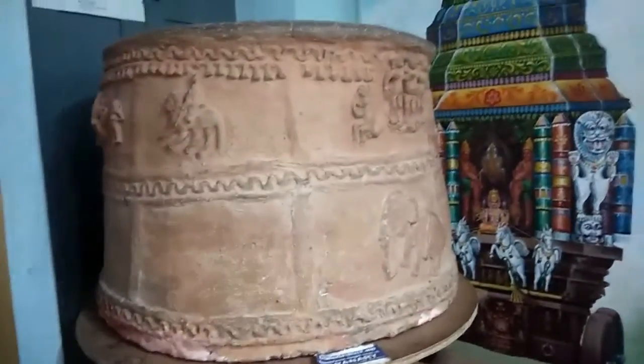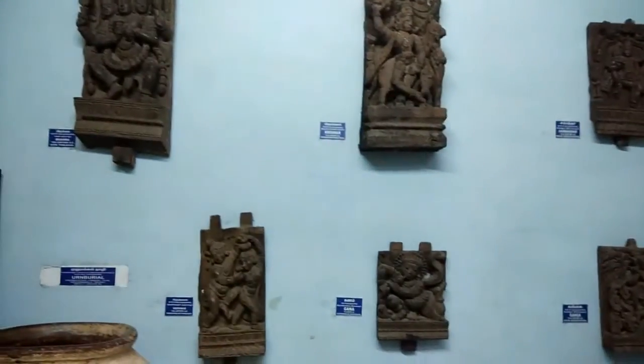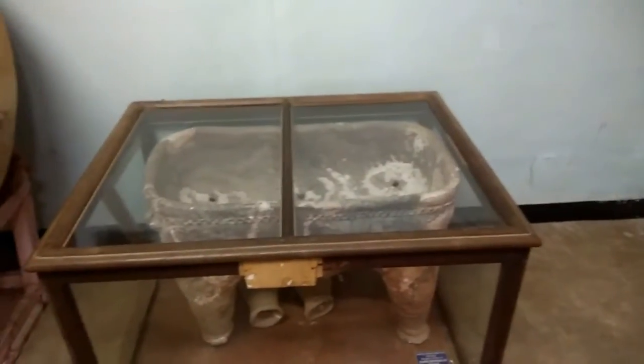And again, I think this was a big bell sort of thing, and there was a big earthen pitcher, and a lot of black stone work, and there was this bath.